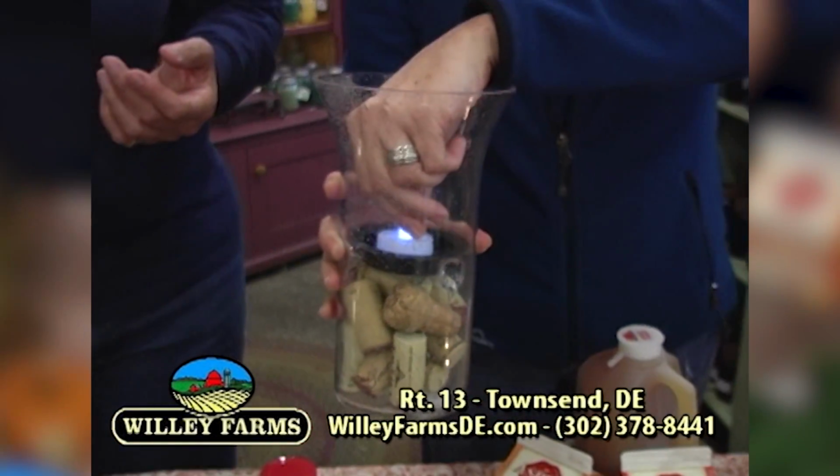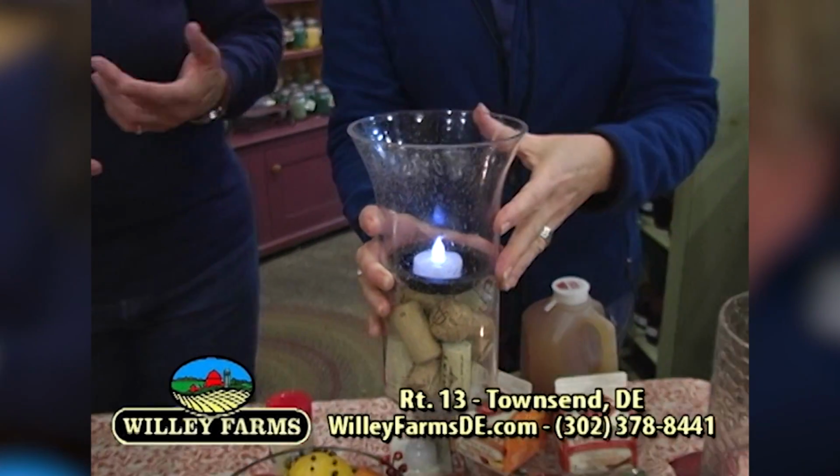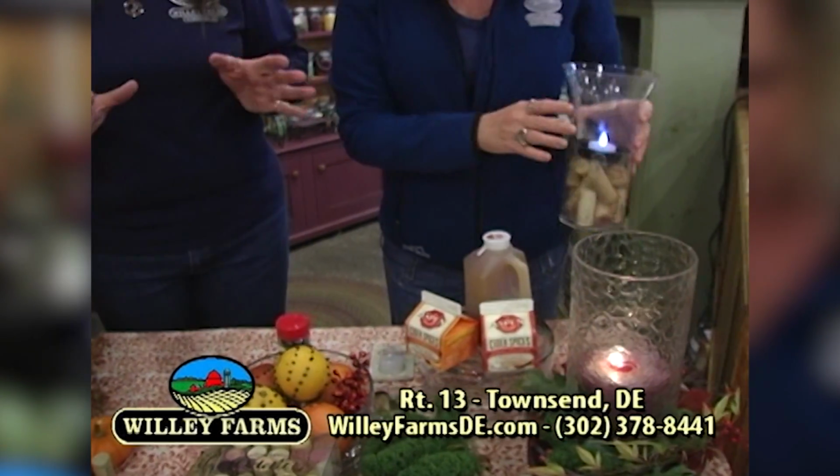You can put a live flame, or you can use a little battery electric tea light. Some people here are really very hesitant to do anything with a live flame, especially if you have children around, or rambunctious animals, or you might be in and out of that room. So those kinds of things are great.